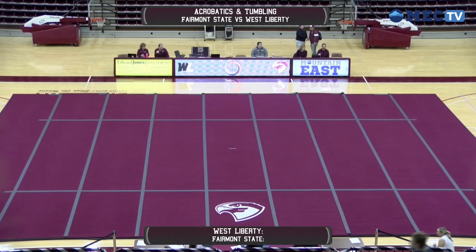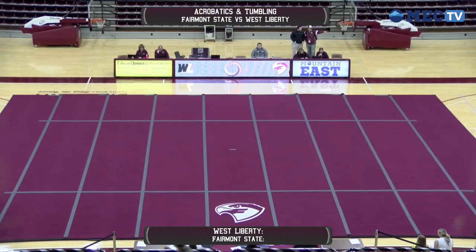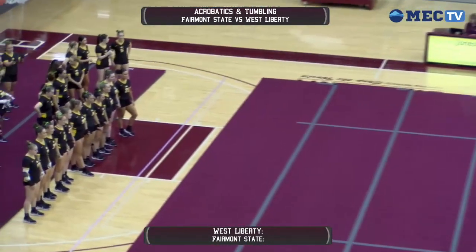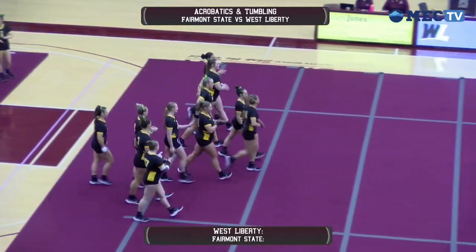We're going to go into our compulsory toss event. This is a back tuck salto toss. 2 groups will come out and compete. And here come the Hilltoppers.